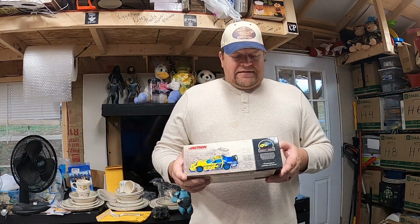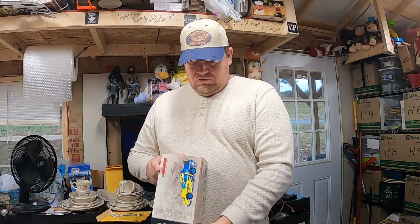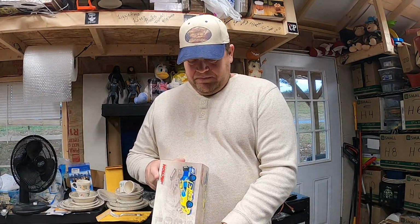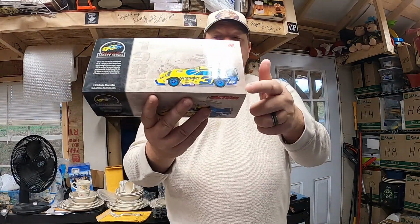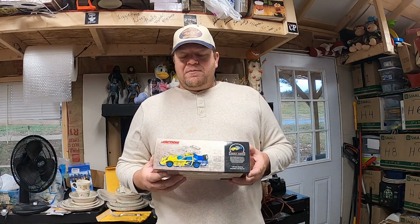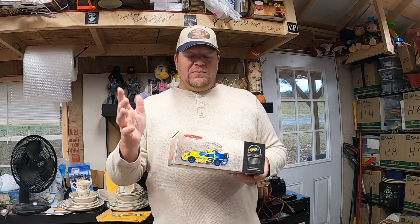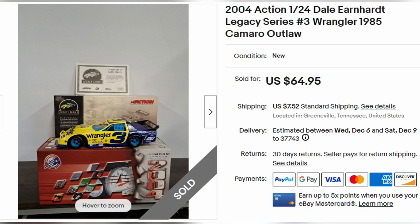And I have a die cast. This is the Dale Earnhardt Legacy Series. This is his Wrangler Jeans Outlaw Camaro. Not as bad. This one here has 28,000 in production. It's still considered limited, but you can see right here what the car is going to look like. It's a 1/24 scale. This was pretty good. I had it marked a little higher. I think I had it marked for 65 and went back and forth with the guy. And I ended up settling for $55 on this one.